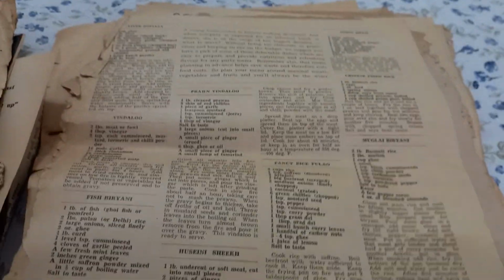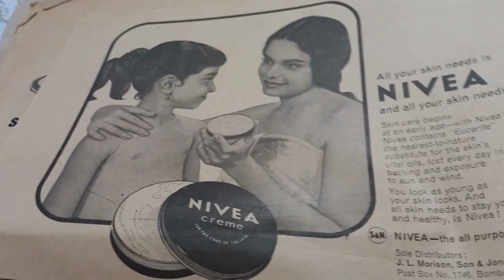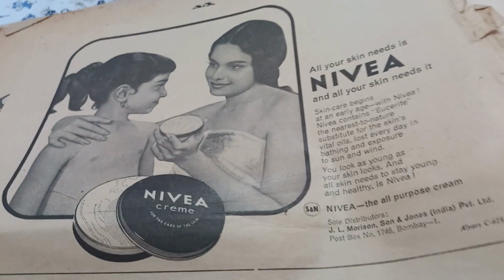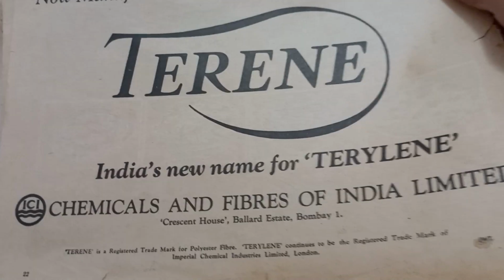More recipe pages. Prawn vindaloo. This seems to be mainly seafood and non-veg recipes. Nivea. Now this is a brand. In fact, this iconic Nivea blue tin is still available today. And I think this is something absolutely evergreen that has just withstood the centuries.